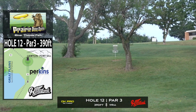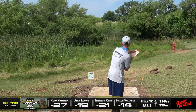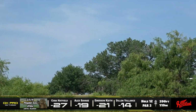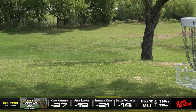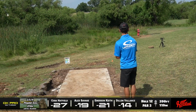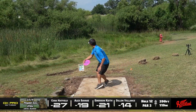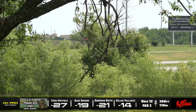Hole 12, this is a par 3. It's 390 feet. It is a blind shot off the tee. You're throwing over a little inlet of the pond. We've seen Alex throw this big forehand hyzer all 3 rounds, and then we also see a bunch of players going for a big flex shot over the top as well. Yeah, I feel like Alex has landed there about all 3 rounds. Seems like he's been a little bit short right, which isn't a bad thing. It's really hard to get all the way up there, especially throwing it that high. We did see Billy almost ace it, though, which is pretty crazy.